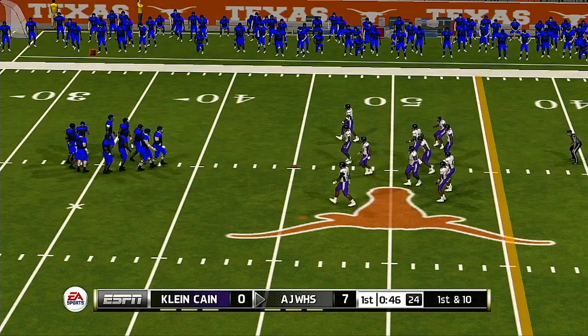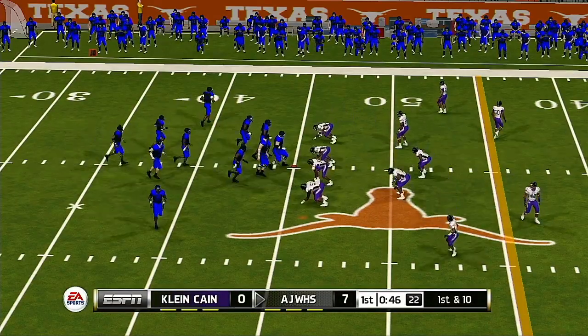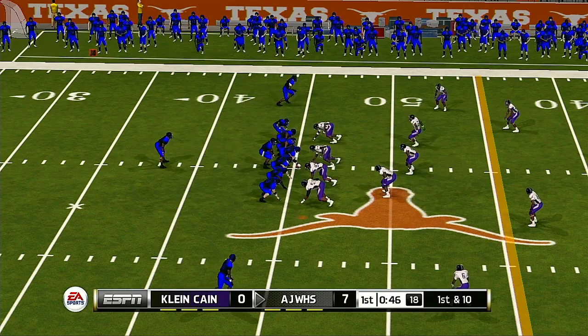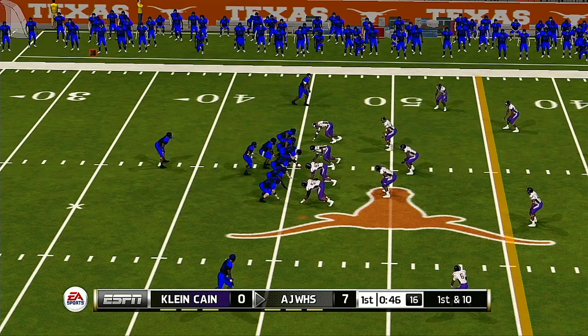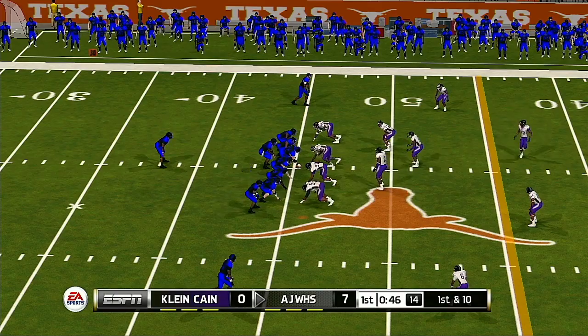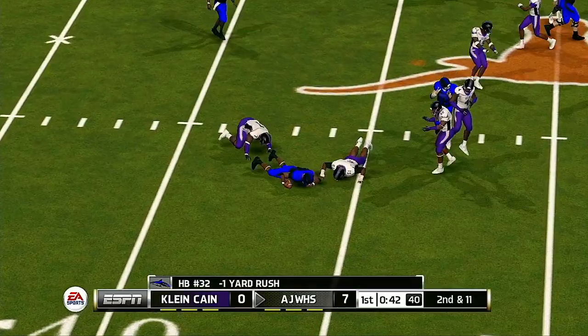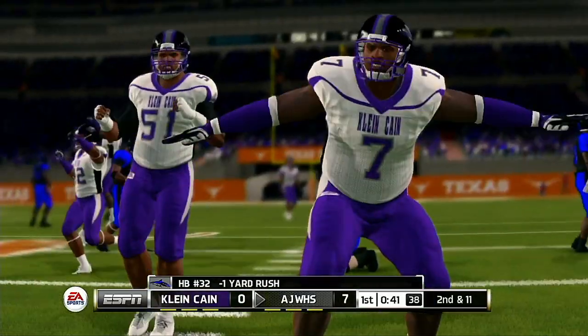And offense is back on the field after running the ball very well on their last drive. This offensive line really opened up some big gaps for the running back last time. He's gobbled up in the backfield.